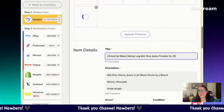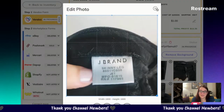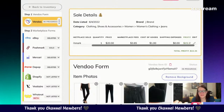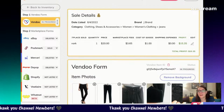All right, moving on. This pair of J Brand jeans. I don't pick up J Brand anymore. They don't sell, especially not a skinny jean. I think I accepted an offer of $20 on Poshmark. I had a dollar into these from the bins, so that was quite all right with me.